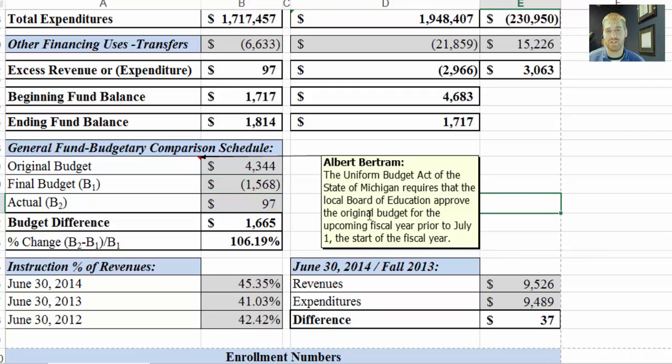Now this box is just here to state that the original budget is due July 1, and there's usually a large discrepancy between budgets depending on how the count data changed or whatever happened during the school year. So that isn't the case with all of our schools, but with several of them it is. So that's why that's there, just as a reminder.